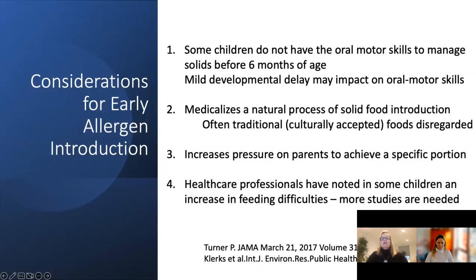So what other considerations do we need to have? Well, some children will just not be ready at certain stages, and it's so important that you do discuss that with the parent, and that when a baby is developmentally ready, these foods are introduced, because it can impact on their acceptance as well if they are introduced to them when they're not ready. So going at the baby's pace is very important.